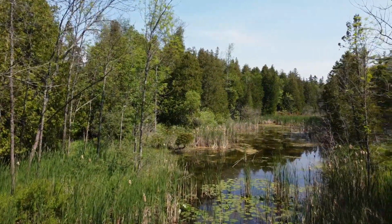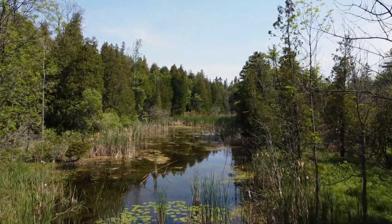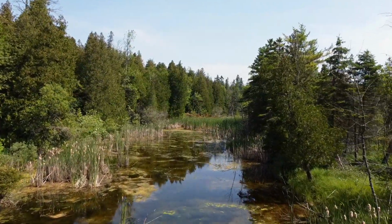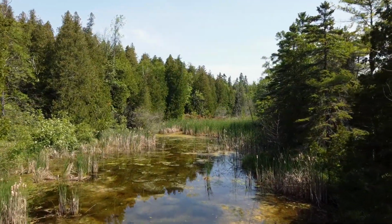We want to start out by looking at the different swale habitats that we have here at the Ridges Sanctuary. Right now, we are navigating over a swale that has an open water habitat, has some cattail habitats, and further down we're going to see it has some sedge meadow habitats.